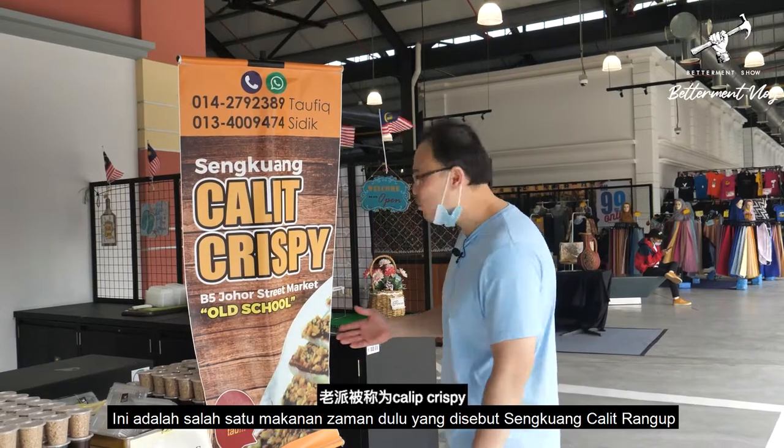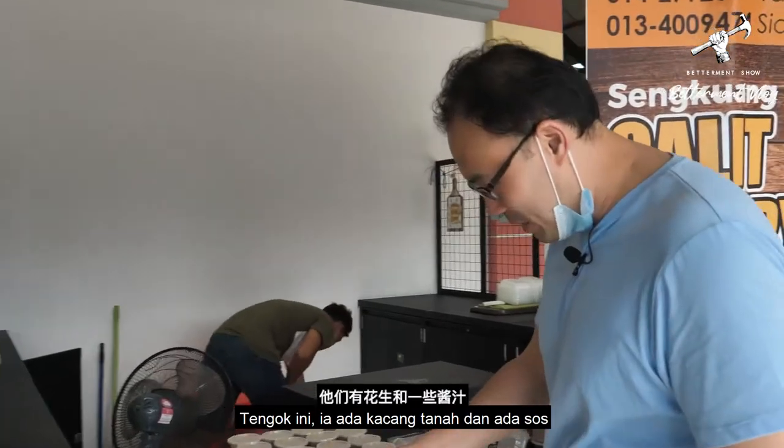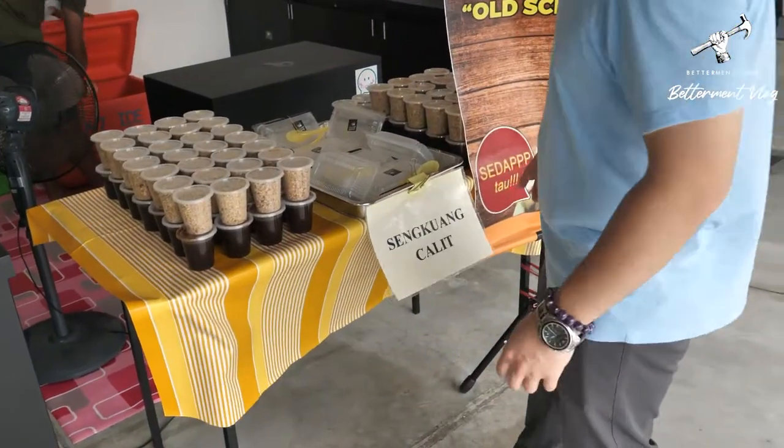This is one of the old school type desserts. It's called the Kale Crispy. Yeah, take a look. They have peanuts and they have some sauce there, and we're gonna try some of these.